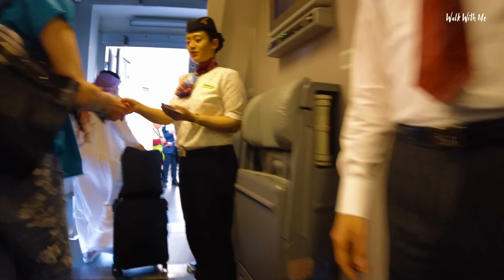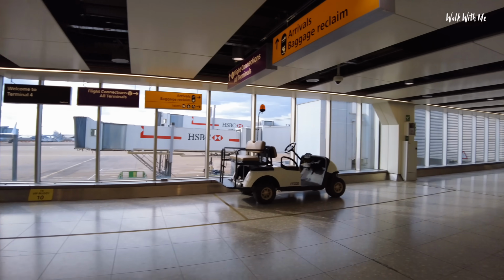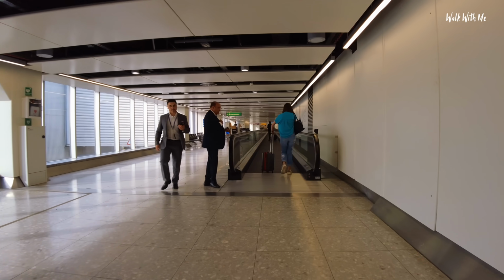Thank you. Have a good one. Take care. So this is the fast track class. Never had that before. As I got off the plane, I got one of these fast track tickets to get through immigration quicker. But they're giving them to all the business class passengers, so there'll probably still be a queue.